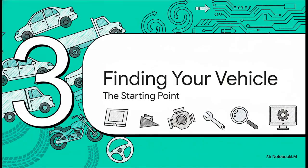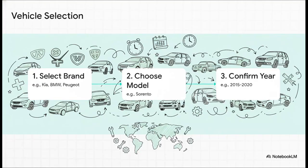Okay, let's get into the nitty-gritty. A car pulls into the bay. First things first, you gotta find that vehicle in the system. And honestly, it couldn't be simpler. It's just 3 steps. You pick the brand, Kia, BMW, whatever. Then you pick the model, let's say a Sorento. And finally, you just confirm the year range. Boom, you're in. It's super straightforward.